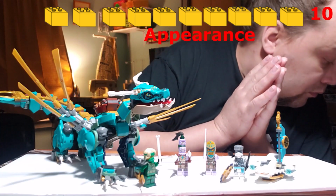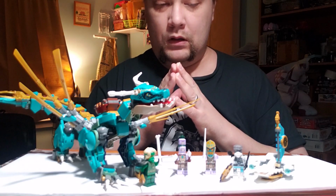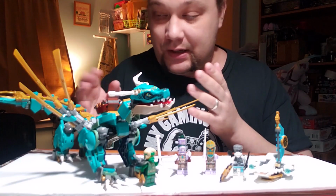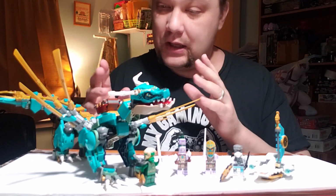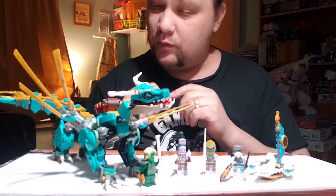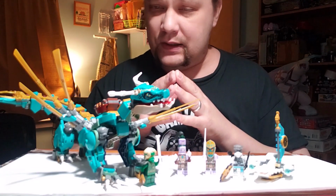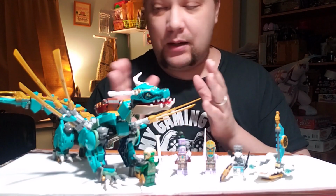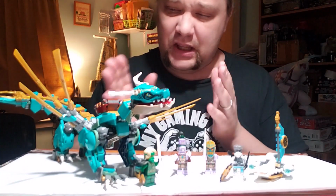Now, moving on to function. It's a critter set. It's a dragon set. So does the dragon function like it's supposed to? For the most part, yes. I have one complaint, and that's primarily with the wings, and it could be easily fixed and changed. So I ended up taking a point off just because of that. But everything else works fine.